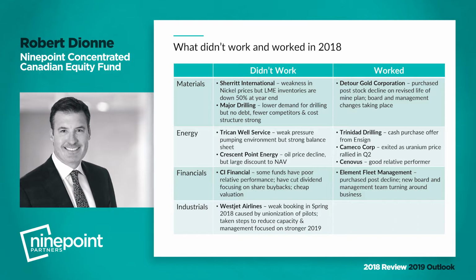As for Sherritt, if battery demand for electric vehicles is half what people expect, nickel and cobalt prices should rise. And if so, Sherritt could be a triple, just back to where it started in 2018. There's debt on the books, but it's ridiculously cheap. D2, our only gold holding, was purchased at a low price and has benefited the portfolio.